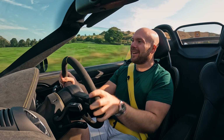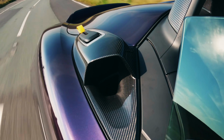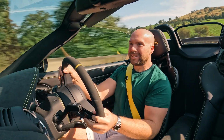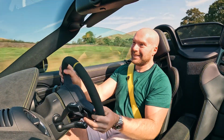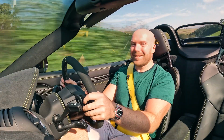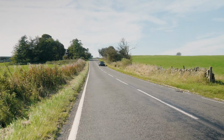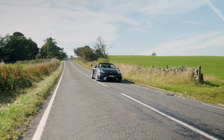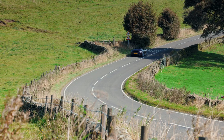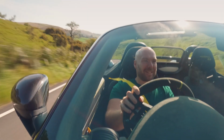But as you can hear, right behind me, I could probably reach them if I'd done a bit more stretching this morning, those carbon intakes from the GT4 RS. It is just a wild noise. I mean, it might be a bit too much, to be honest. I think by the end of today, this ear is going to be a little sore. But all we do is moan about how quiet cars have become these days, so let's not complain.